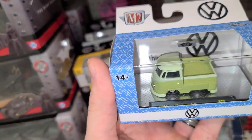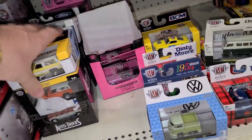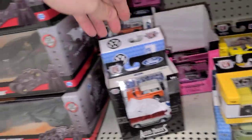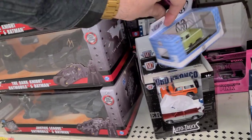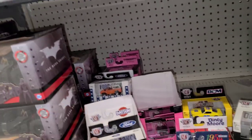Oh, look at this little guy. Single cab truck. The Volkswagen. That's pretty cool. I wonder if that was the other one to this truck set. Is this the full truck set right here? Auto trucks. All right, so these are the ones that we've been missing, you guys. Let's pull this whole thing up here so we can take a good look at it.